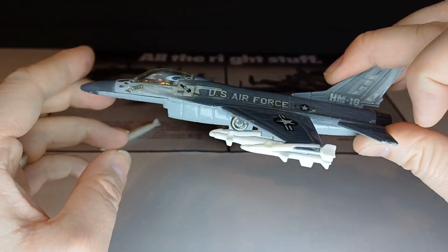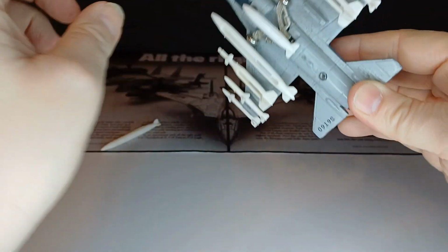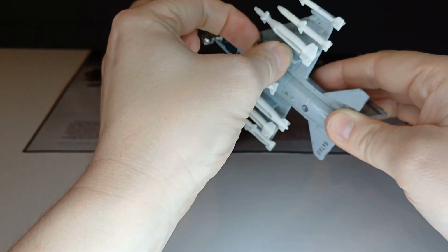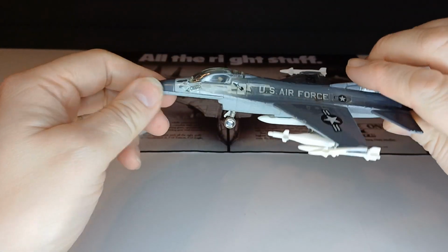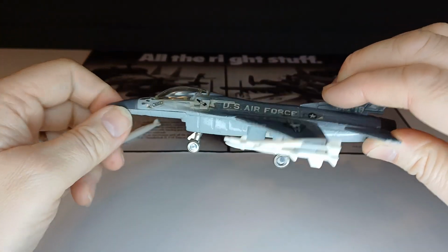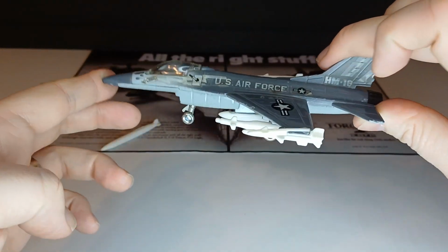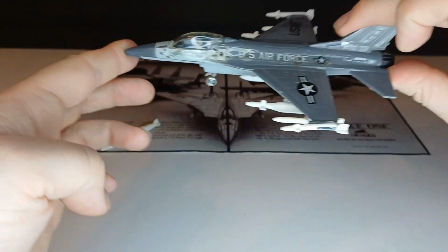And the other thing, although this one thankfully hasn't suffered from it, is that the undercarriage could end up becoming quite loose. I know with some of mine, I ended up having to put a bit of blue tack inside the wheel well just to kind of hold the wheels in place when I wanted to have it in flight. But yes, that's the first release of the F-16.